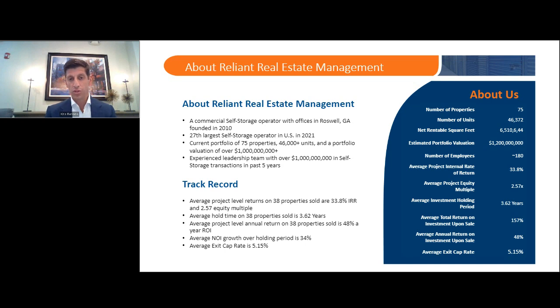We really like self-storage. Our track record is here. I'll touch on that a little bit later in the deck, but we've had a really good run in the last 10 years in self-storage, never lost investor principal, and we've had a tremendous rate of return for our investors along the way. Part of that has been our doing, and part of that has been market conditions. We've had tailwinds that have helped push us along as well.